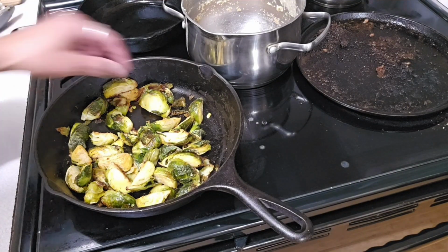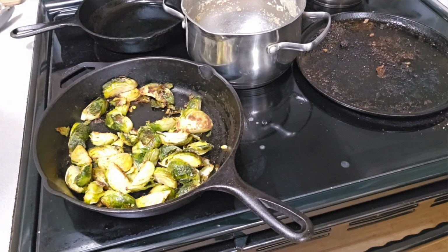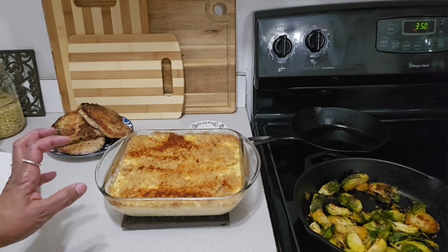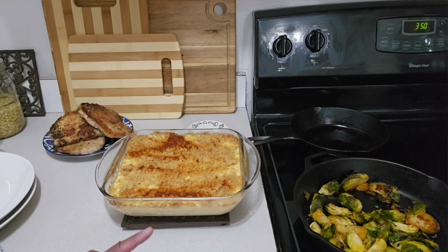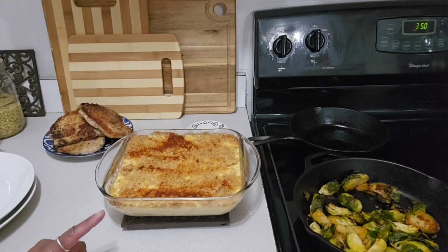Not only do the Brussels sprouts look great, they taste amazing. All right, so here is dinner. Here are the pork chops, there are the Brussels sprouts, and here is the macaroni and cheese, all bubbly. Normally it's 350 for 30 minutes, but because the Brussels sprouts were in there at 400, I think that's why it took less time for this to get bubbly, because it started out at 400. When I turned the oven to 350, it was obviously higher than that.